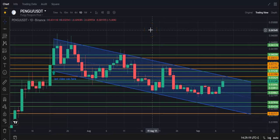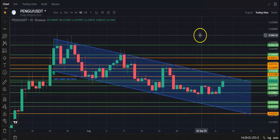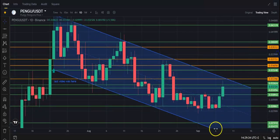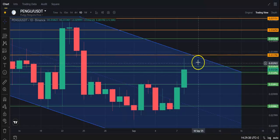Alright guys, let's take a look at PENGU for the first time since this candle right here on the 22nd of July, almost 50 days ago, back when I was still on vacation. Now we do have this downward sloping channel, and that's actually a good thing because usually those break to the upside. Now we do need to zoom in and see what it still needs to do that. But at 3.26 cents we will break this weekly resistance.